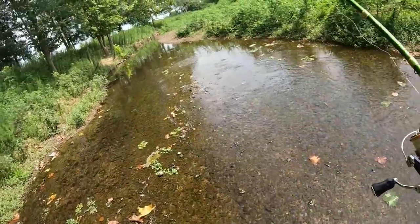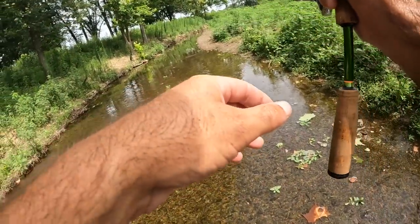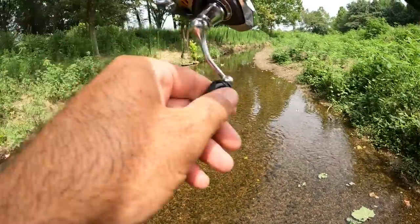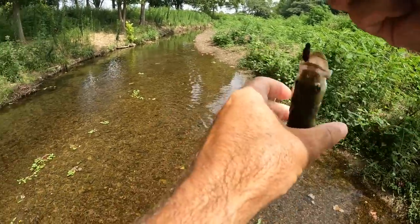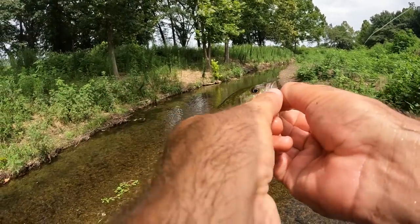Looks like there's a little bit of a deeper run right here that could have some fish, but I gotta be kind of stealthy and make a long cast because they're seeing me and they're getting spooked. There we go. Oh, is that a bass? Let's go, we got a bass. All right, look at that. Second fish species of the day is a little largemouth.